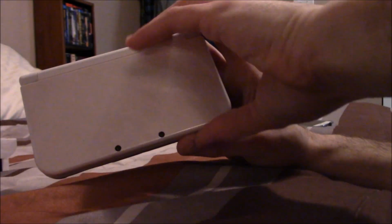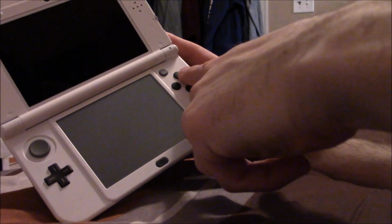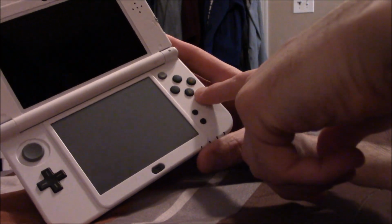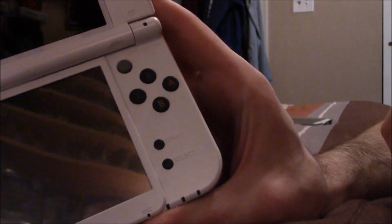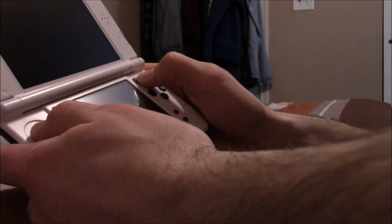The camera's out of focus. It's white on the inside. It's got the colors on the buttons. It's not a colored button, but the buttons do have a color indicating the A, B, X, and Y. Feels really nice. The C-stick's weird. You do got to get used to that.